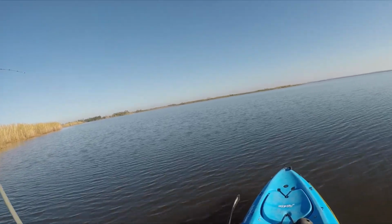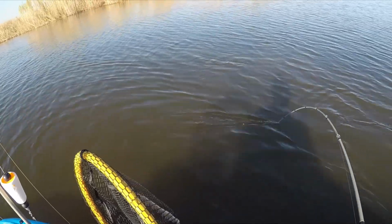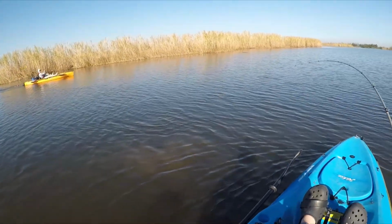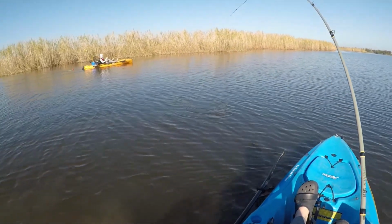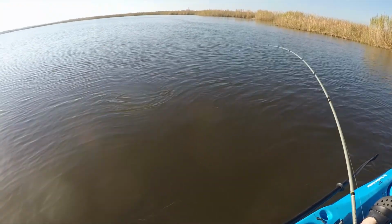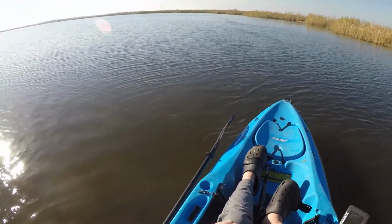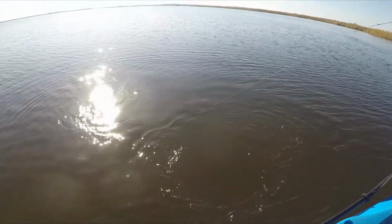Like, he's heavy. Big ones today. Okay, I know. Successful turnaround. This dude's heavy. Really? Yeah. I still haven't seen him yet. I saw him when he ate the topwater, but I haven't seen him since. If this isn't a bull, this dude's fighting hard. I can barely see him.